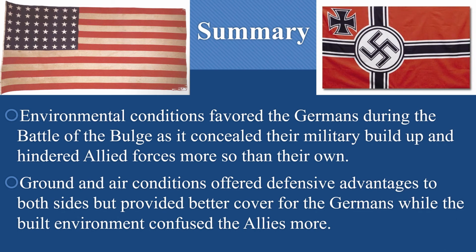In summary, environmental conditions during the Battle of the Bulge caused more problems for the Allies, and what advantages the environment offered were exploited by the Germans even more. In the top right-hand corner is a German battle flag from World War II, and in the top left is a 1944 American flag, each of which were present in the ground, air, and belt parts of the battle environment.